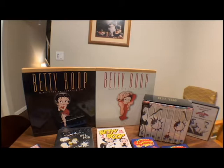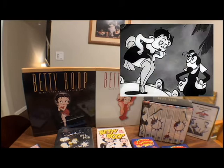Betty's first screen appearance was in the film Dizzy Dishes, where she was more of a human dog hybrid character. As time went on, she became the Betty we know today, all woman and no dog nose and no floppy ears. Betty had some co-stars in her cartoons as well.